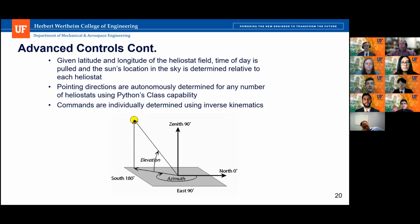Using the time of day, latitude, and longitude, the program determines the location of the sun in the sky. With this information and the location of a heliostat relative to a receiver, it autonomously determines the valid pointing location of each heliostat. This concept was scaled up using Python's class functionality to autonomously actuate any desired number of heliostats simultaneously upon instantiation. Each performs its own inverse kinematics and returns unique optimized motor commands, minimizing command effort to point the heliostats in their desired location, thus generating a cohesive, responsive field of self-controlled heliostats.